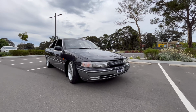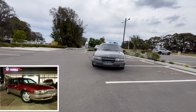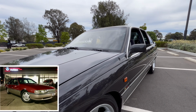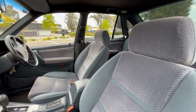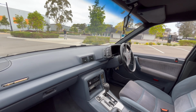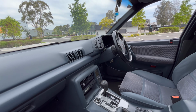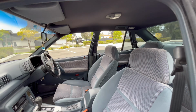The front had a unique grille. The centre part looks very similar to a VN Calais, which at the time helped keep that Calais family look. Inside you've got velour interior for the Calais. It's very plush for its time. A bit more sporty than the VN Calais, and that was the idea when they designed it. You still have your pleats, gathered velour on the sides of the seats there.